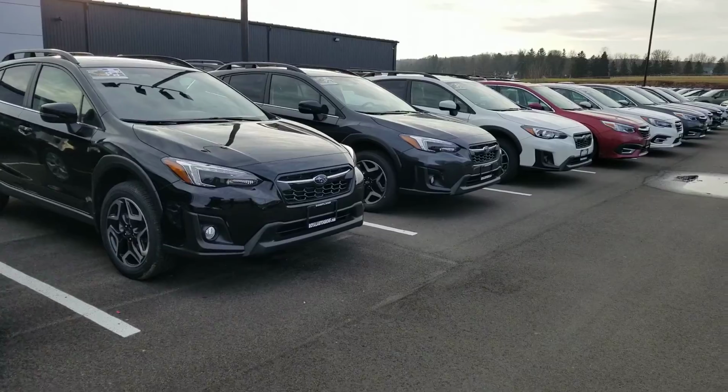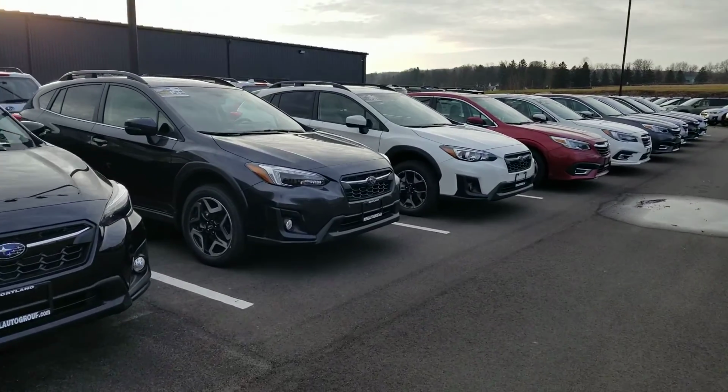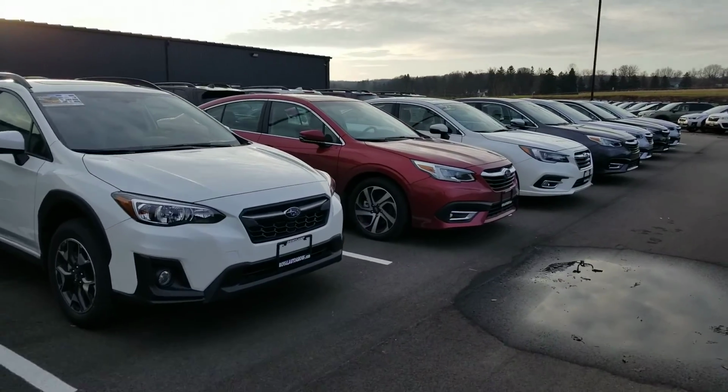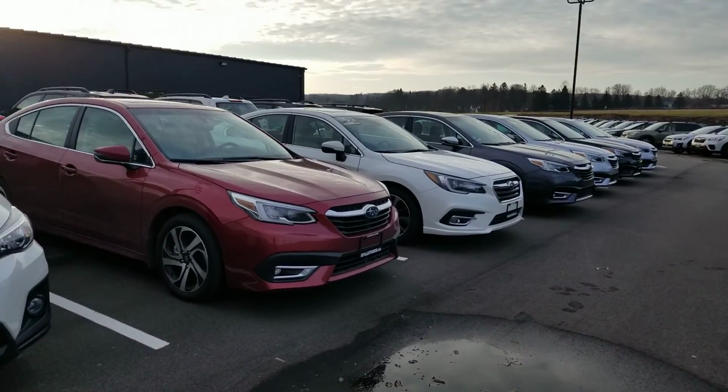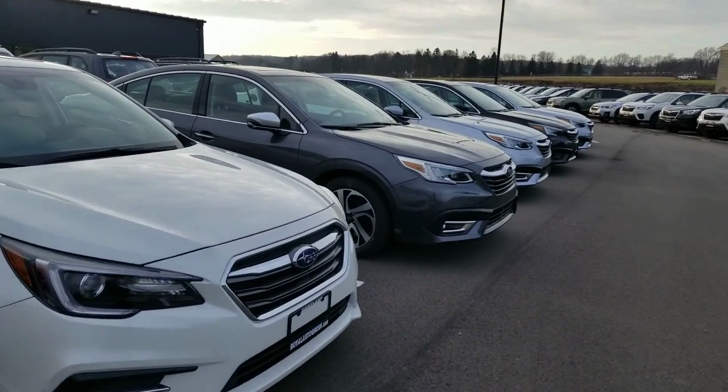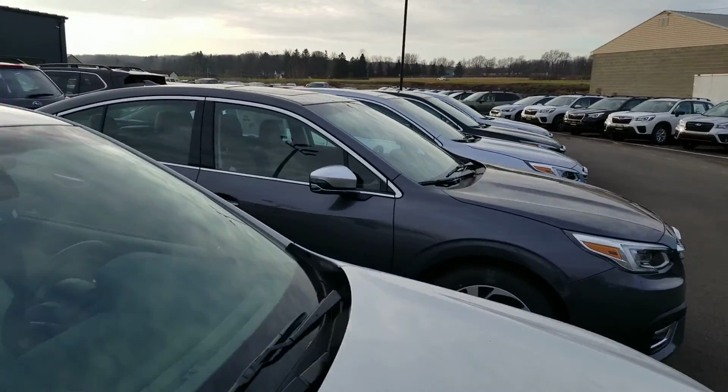And of course, we have our certified Subarus. We have our certified Nissans. But we also have a great selection of pre-loved vehicles here. A lot of folks trading in other brands to try ours.